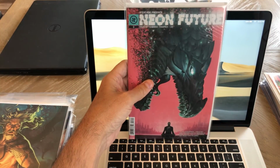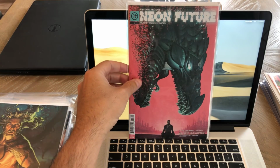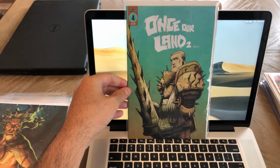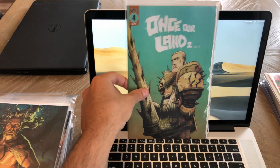Neon Future number 3. Really like Neon Future. I think this could definitely be made into a TV series or a movie. It's a cool concept. It's very futuristic, and I love this cover here. But you know, I'm kind of a sucker for a dragon. Just pretty cool cover. Once Our Land, Volume 2, number 4. I think it's the last issue. It's been pretty good. The writing on it's excellent, and the interior artwork is really good on this series. So definitely undervalued series, in my opinion, Once Our Land.